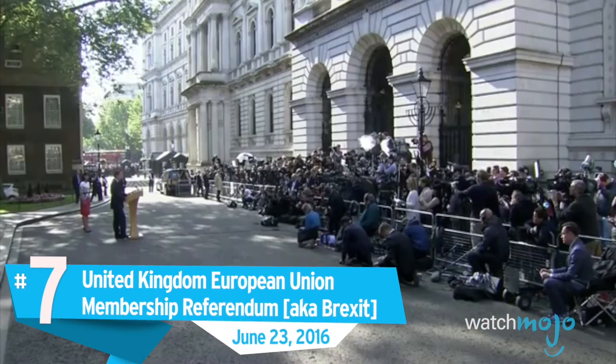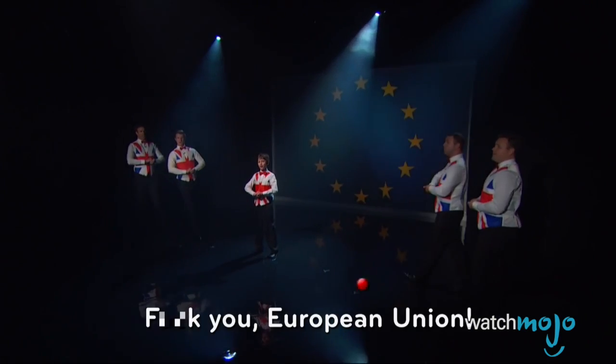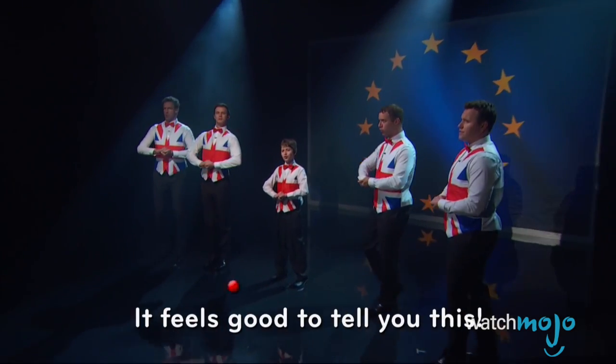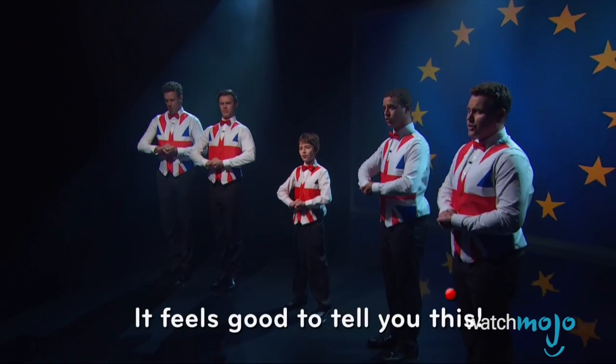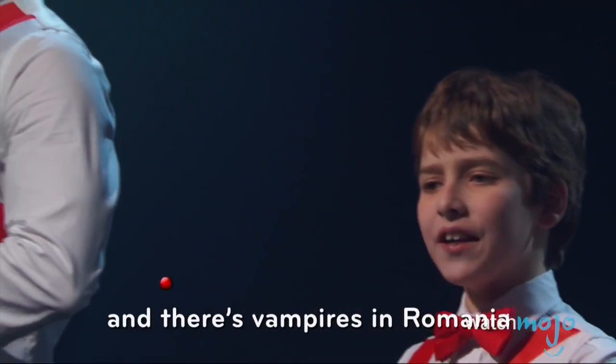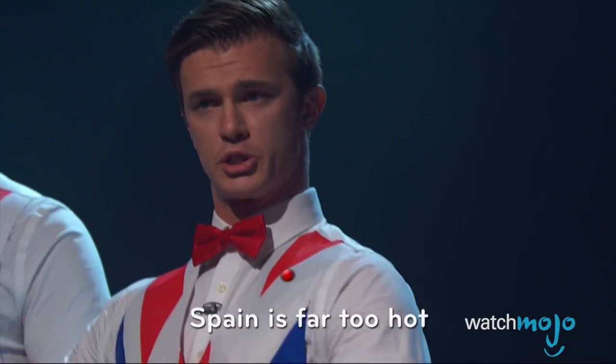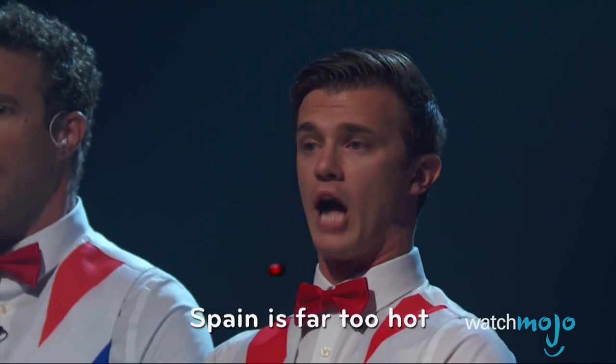Number 7. The United Kingdom European Union Membership Referendum, also known as Brexit. A 1975 referendum saw over 67% of UK voters choosing to join what would eventually become the European Union. But as decades progressed, political figures of all stripes began publicly promoting withdrawal from the EU. And in June 2016, citizens went to the polls.